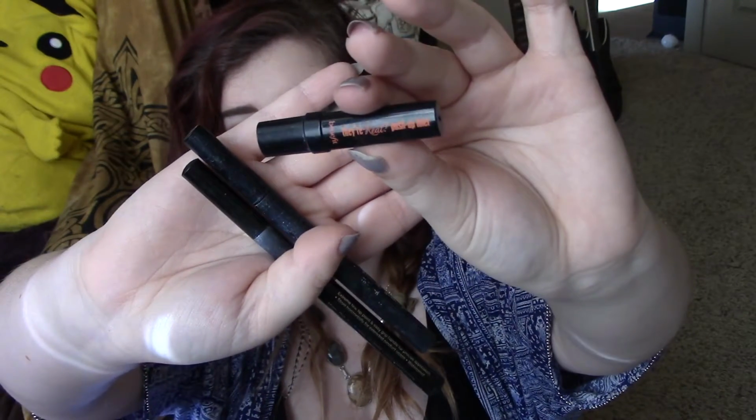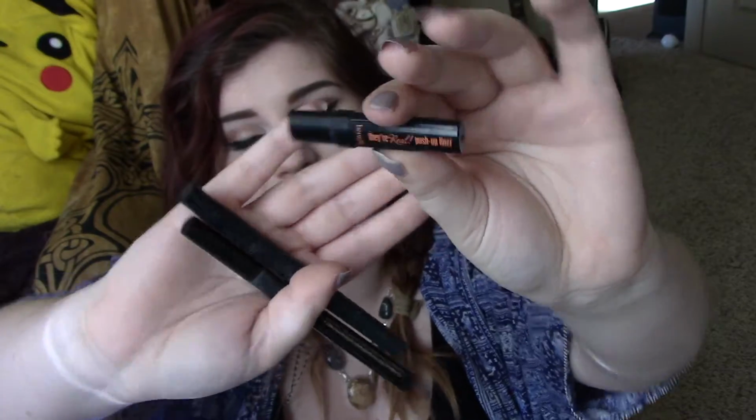Now I've got a couple of eyeliners. The first one is this little baby sample of the Benefit Push Up, their real whatever liner. This was a terrible sample. Look at how this is.